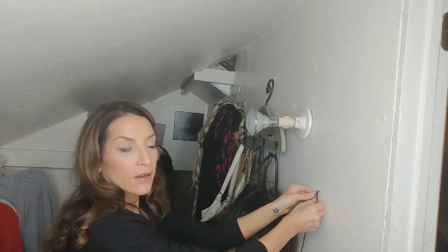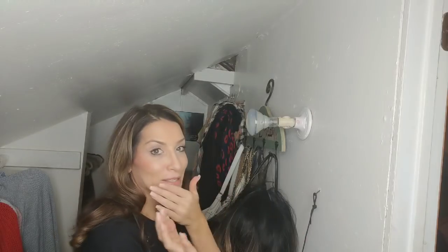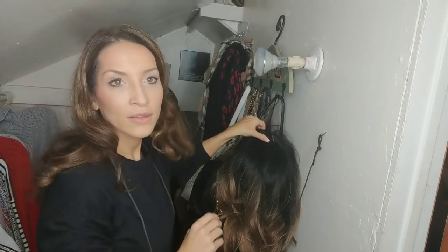And we're going to hang our beautiful slip knot, whatever that is, on there. Okay, let's turn this down so you guys could see. Good Lord. Okay, let's move my wig.